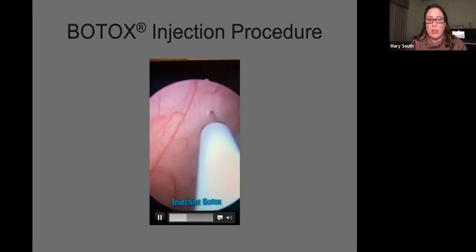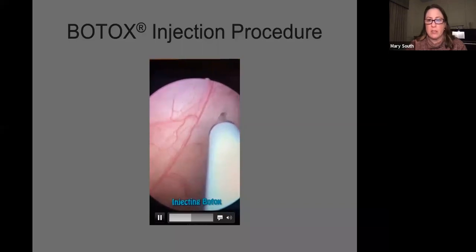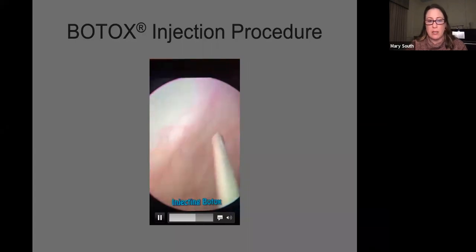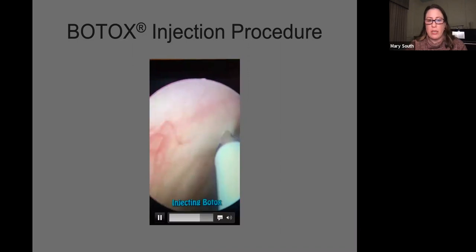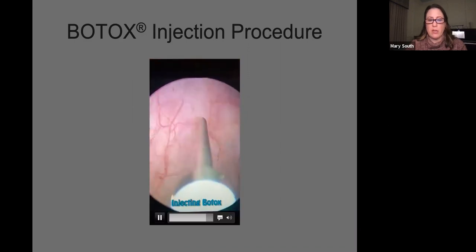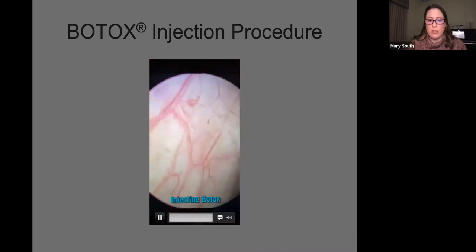So you can see they put the needle. Now this, again, is so tiny, you can barely see this needle tip. I mean, if I don't have my readers on, I can't see that needle tip. So it's very, very tiny. It just looks gigantic on the screen. And these blood vessels here are just like little capillaries. So it's very, very small. But some people do feel the little pricks of the needle.